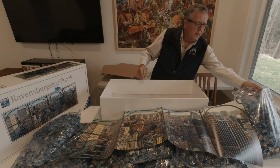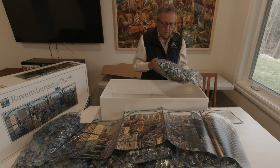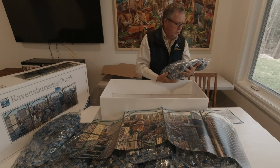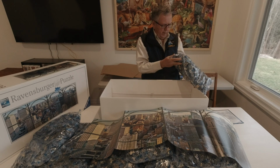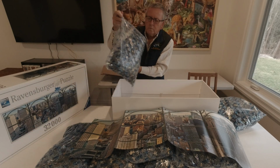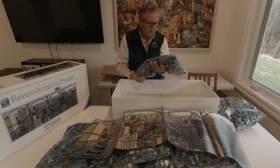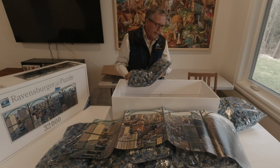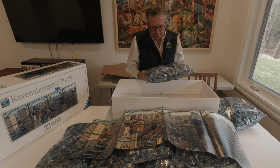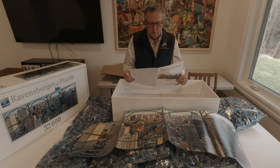Bag A. Now, how do I know which is bag A? I don't see any marking on the bag. I don't know how you determine which is bag A. Let me look at another one. I don't see any markings on this one either. I don't see anything that says bag A, B, C, or D. So my guess is I'm going to have to actually look at a piece or two and see if I can figure it out. Anyway, all right.